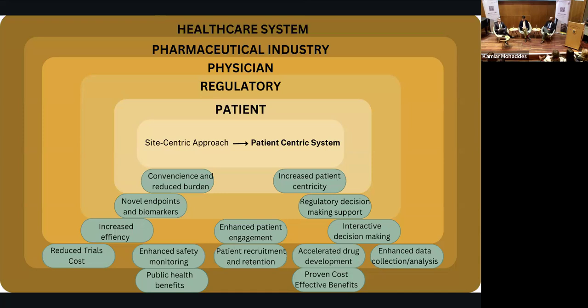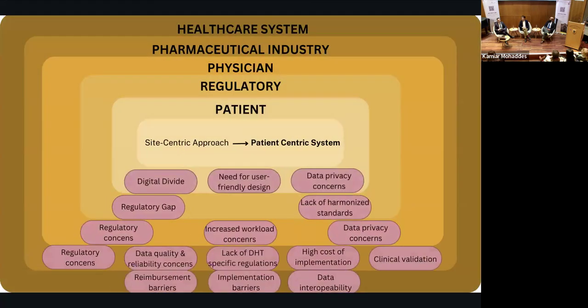But with all good things in life, nothing good comes easy. There are a lot of challenges as well, and there are perceived challenges that you see from every stakeholder group here. So to bring digital health technology and implement and expand it within the clinical trial paradigm is not an easy task.